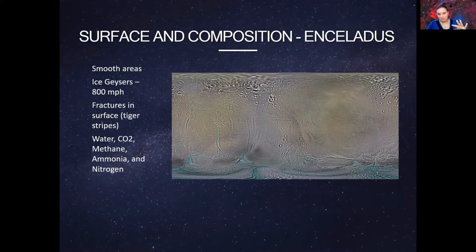And those dark blue-purple lines are fractures in the surface, and they're sometimes nicknamed tiger lines. But from these fractures and these ice geysers, we're able to detect different types of materials in the geysers, such as water, carbon dioxide, methane, ammonia, and even nitrogen.